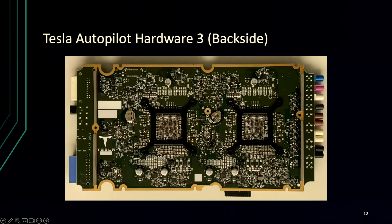Yeah, this is the backside of the board. As you can see, there are two real-time clocks powered by a small battery, and there are two JTAG connectors, but unfortunately, JTAG is locked with a password.